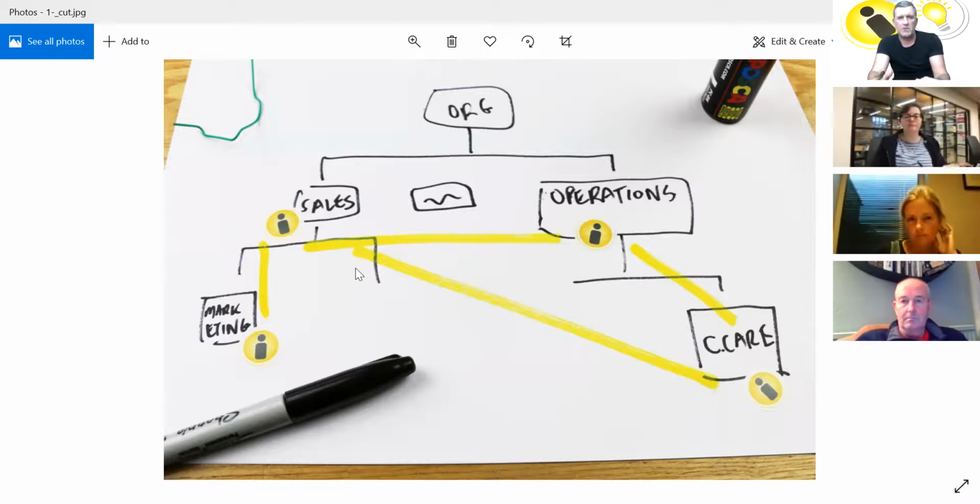I've got the organization at the top. I've not used anything specific regarding the company for obvious reasons, but we've got a sales team on the left, a marketing team, an operations team, and a customer care team. There were various other teams as well, but I've simplified it down. The point I'm making is that the customer, which I've indicated with the yellow symbols and yellow lines, was quite difficult to spot as a continual path through the business, because the customer was popping up in marketing. The marketing team had a view of the customer. The sales team had a view. Operations, i.e. the factory, had a view of the customer.